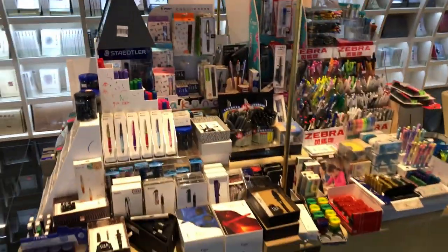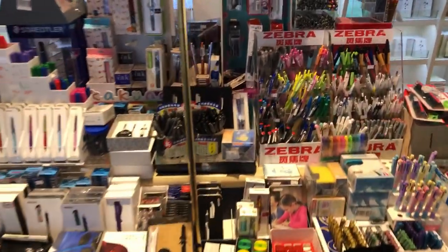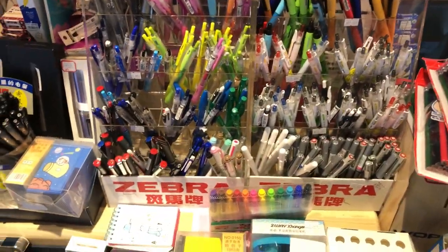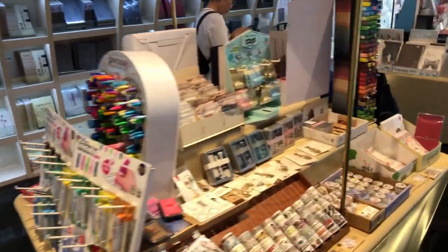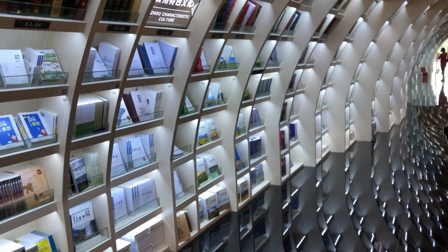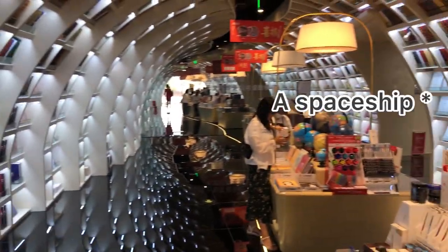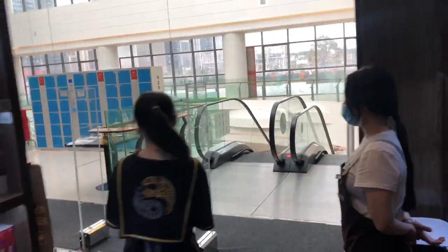You can see the shop attendants attending to people. There's also a small stationery area right here for your stationery, pens, erasers and stuff like that. I don't know, this place is just so pretty. I can't wait to actually calm down and look. It gives me this vibe of being inside space. And see, all the attendants are wearing their face masks.